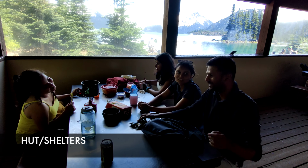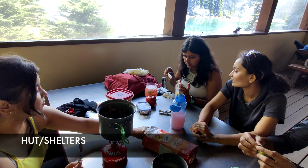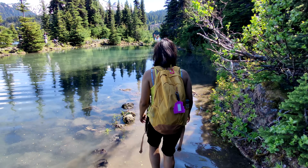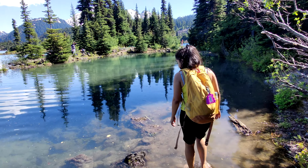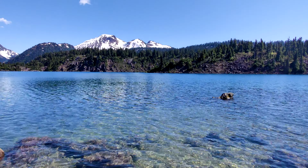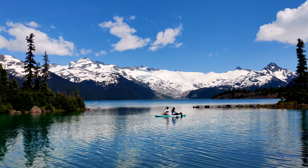So finally we reached Garibaldi Lake. And we saw that there were several huts at the top, especially made for the hikers to enjoy their lunch and take some rest. I don't know why we're doing this. It doesn't make sense at all, but this water is so dirty. As it was too crowded near the hut, we thought of moving towards the end of the lake on the right side, and to our surprise, the water got much clearer and free of pollen.